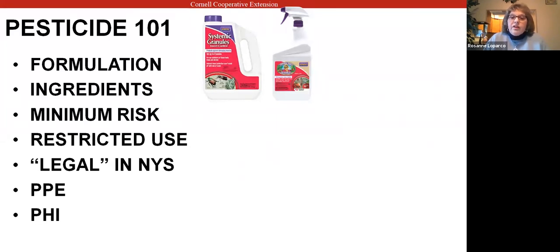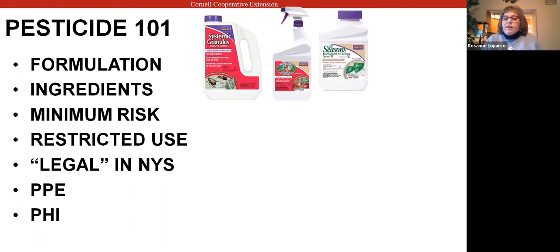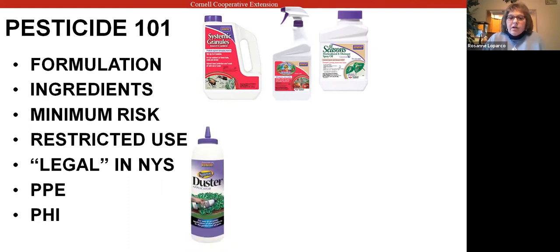There's also RTSs, ready-to-sprays. They're similar in that they're pre-formulated, but there's a different type of nozzle at the top, because RTSs are units that can hook up to your hose, and then your hose draws them out at the right dilution rate. I don't have a photo of an RTS, but RTUs and RTSs are probably the most common forms. Then there's liquid concentrates. These are meant to be diluted with water and used in a pump sprayer or a tank sprayer or a backpack sprayer. Less common are dusts.